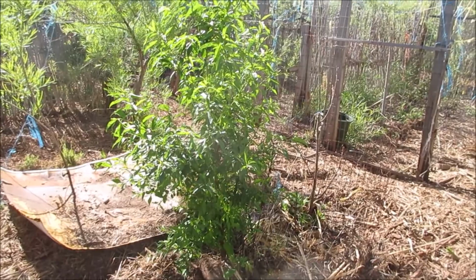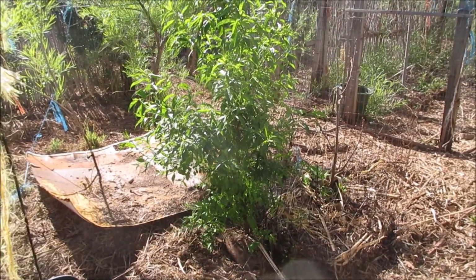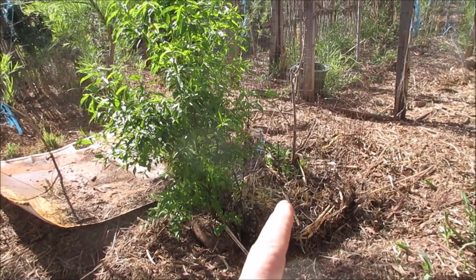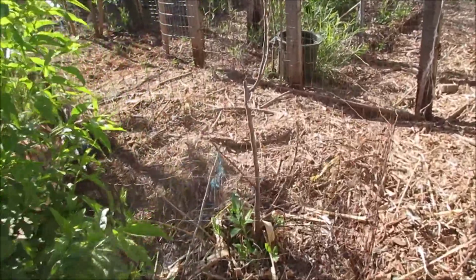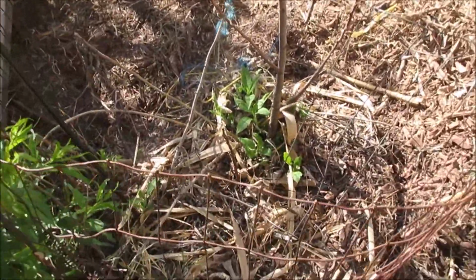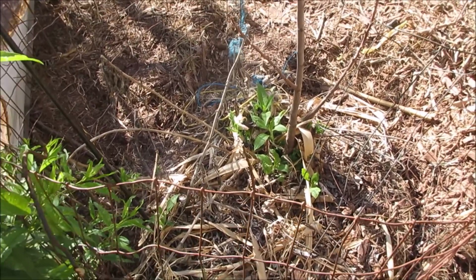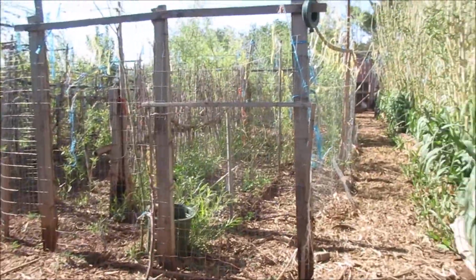Here's my little peach tree, looking good. And I was going to move that this winter, but I forgot. My fig is still coming up from the bottom, and I was hoping it would come up from this stem. I'm going to have to think about this. But everything else is really popping up.